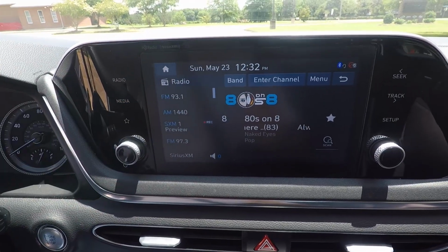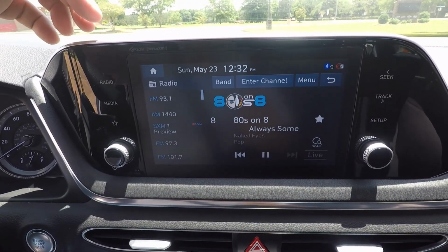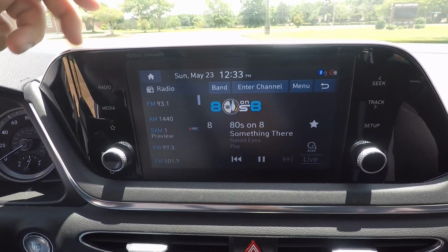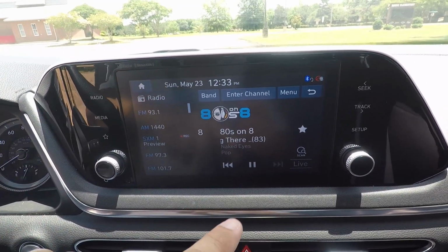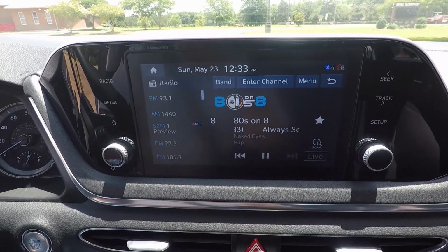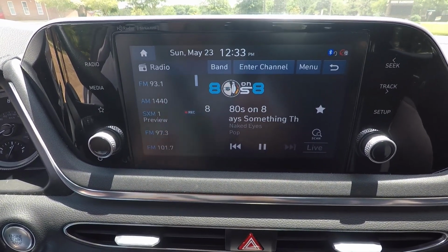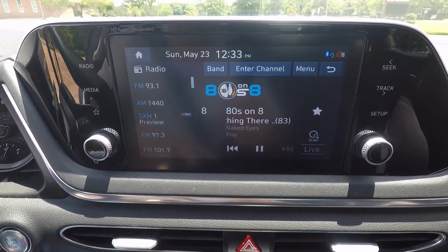Now, I should mention that Sirius XM satellite radio is standard on the SEL and above. However, you don't get this on the very basic model. You're only going to get your AM/FM and your media, but the satellite radio does come on the SEL, and you can also get a Bose sound system, which is on the up level, the SEL Plus and up. You can get better speakers there.